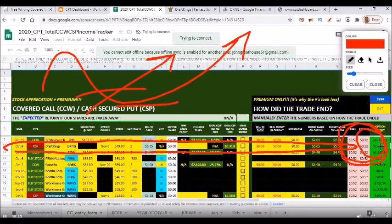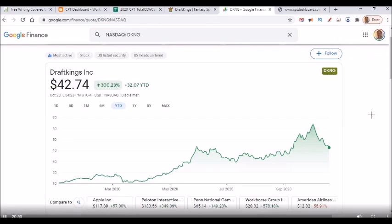Do you see that? $2,500 crumb for this cash secured put. Man, life was good. Well, now let me show you the charts, because life is not good. We're going to need to use an exit strategy, and I'm going to show you how I'm going to do it. Looking at the DraftKings chart, first of all, don't look at that 300%, because I didn't get any of that, okay?